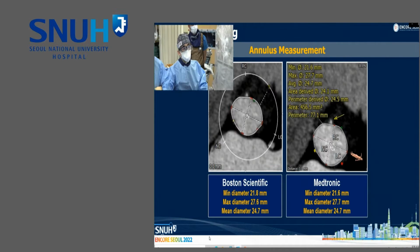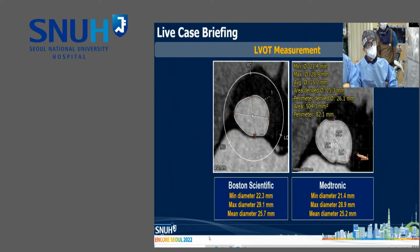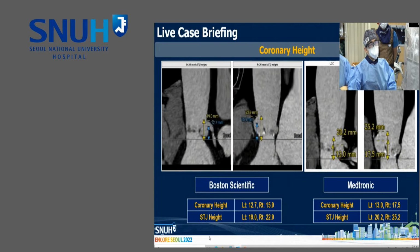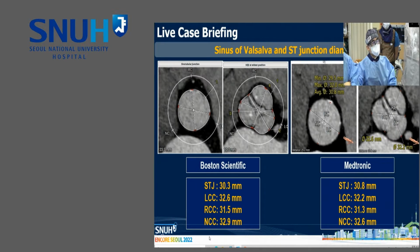Annulus mean diameter is about 24.5 without calcification. LVOT is a similar size, 25, without calcification. Valve calcification is also minimal, balanced. The coronary height is about 13 millimeters or more, and the sinotubular junction height is about 19 or more. Thus, it's good. The sinus of Valsalva is more than 30 millimeters on the left and right, and the sinotubular junction size is more than 30 millimeters. It's good.